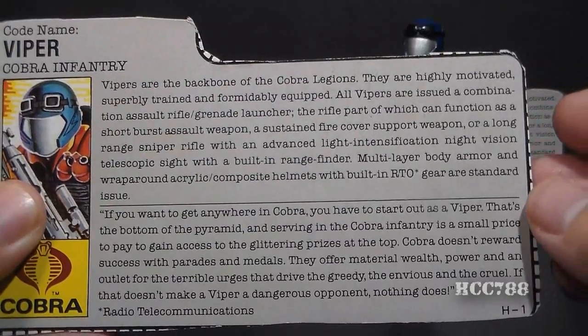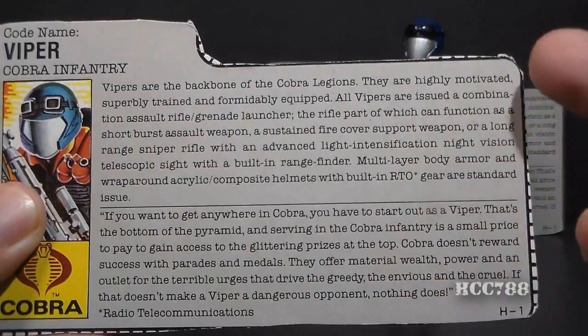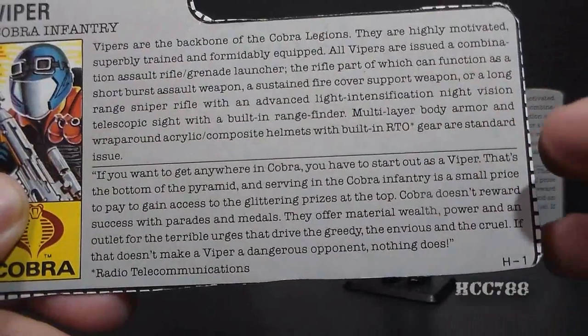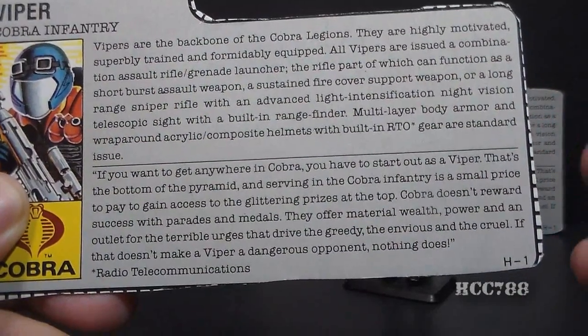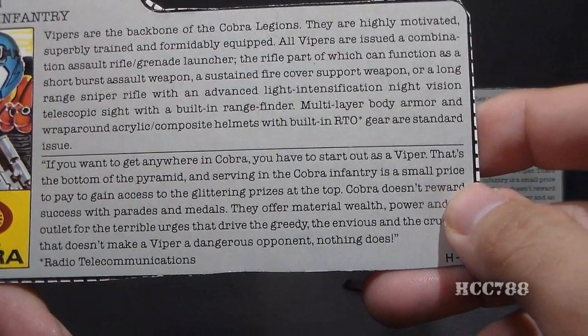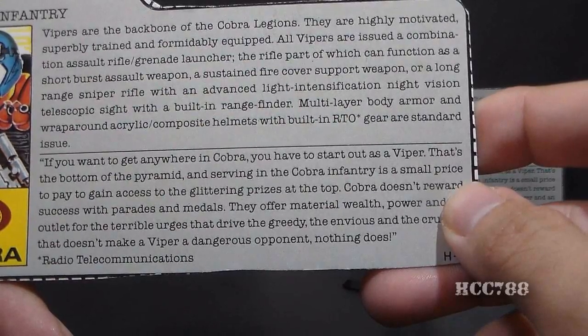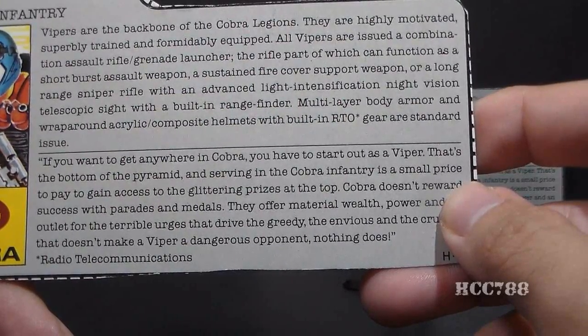My complaint about this top section is the same as with the Televiper. It says very little about the Viper and talks mostly about his equipment. This bottom section says more about what the Viper really is. It says, if you want to get anywhere in Cobra, you have to start out as a Viper. That's the bottom of the pyramid, and serving in the Cobra Infantry is a small price to pay to gain access to the glittering prizes at the top.